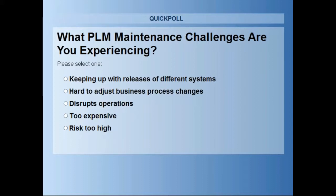So we're going to give people another little bit of time to put in their maintenance challenge.